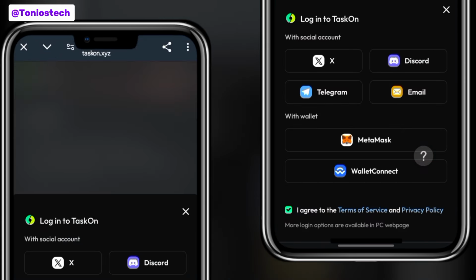Now you have to log in first. Look at the login at the top right of your screen. You can log in with either your X, your Discord, your Telegram, your email. But my favorite is MetaMask. I love to log in with a wallet instead.